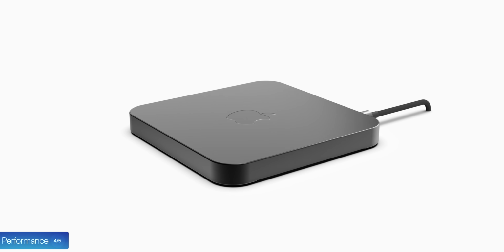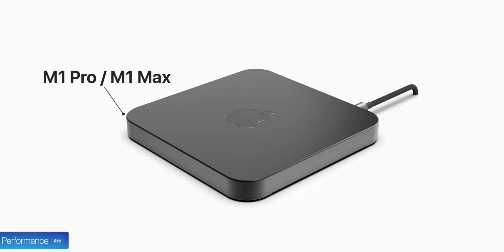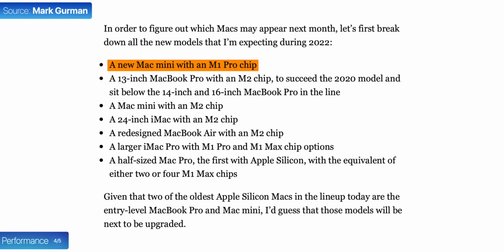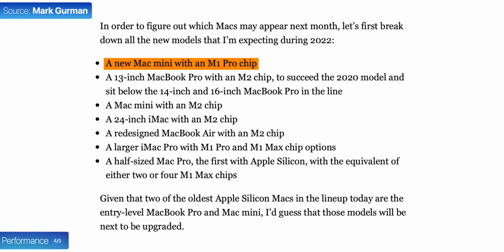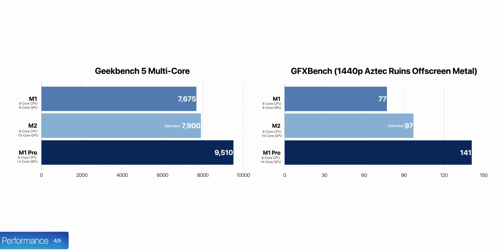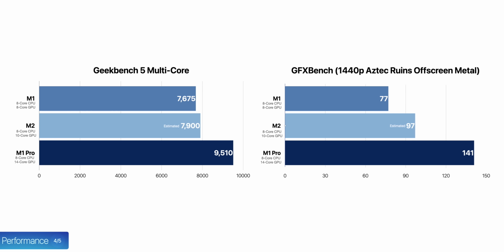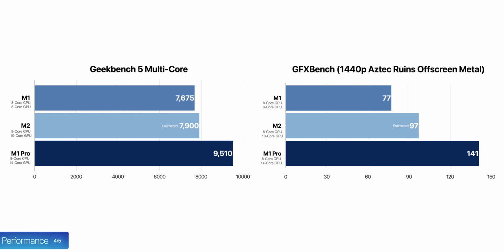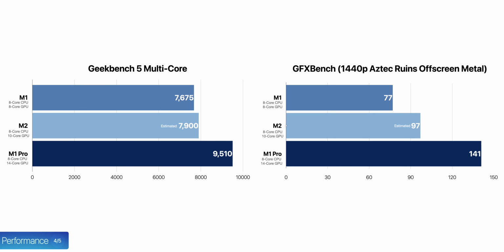And then we have that space gray Mac Mini Pro, which is set to feature Apple's M1 Pro and M1 Max chips. Now, Mark's recent report was only referencing the M1 Pro chip, but I don't believe that Apple would exclude the M1 Max. Regardless, even if we only get the M1 Pro, that would still offer a good improvement over the M2 thanks to the 2 extra CPU cores and the 4 to 6 extra GPU cores.